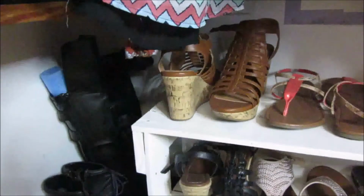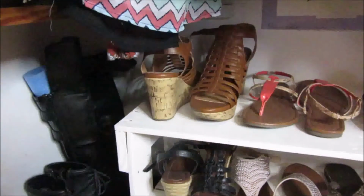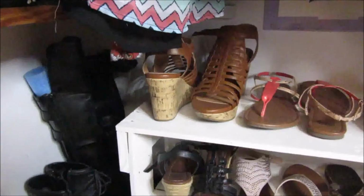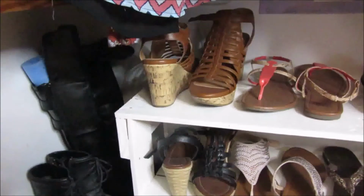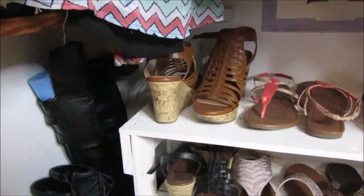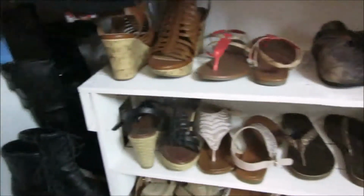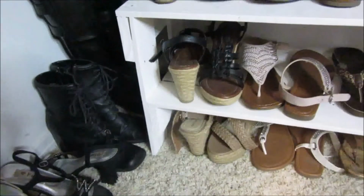So I have my wedges because I don't like them to get squished. And as you can tell, or if you may have already noticed with the boots up top, I have one shoe turned in and one shoe turned out. I feel like when you're picking out a shoe, it's a little bit easier to pick them out this way. And I like having them set up like this because they're not in a big pile. So I like to have all my wedges in one little area.